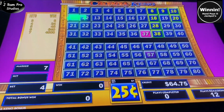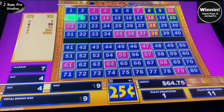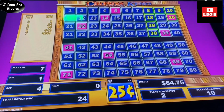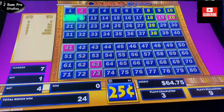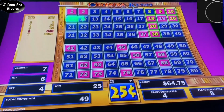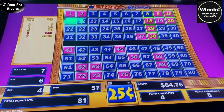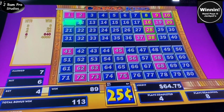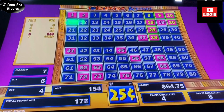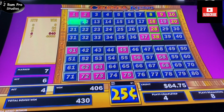Our first win is going to be 4 out of 7. And of course, the fourth play of this bonus round, as you can see, gives us 6 out of 7. I told you these Keno numbers were lucky. Take these Keno numbers with you on your next casino visit and comment on how they work out for you. Thanks.